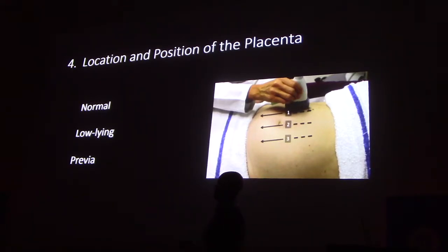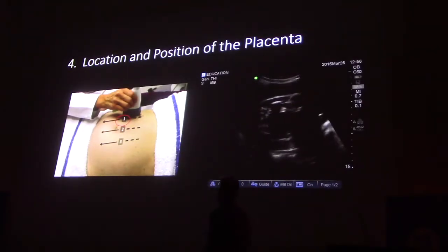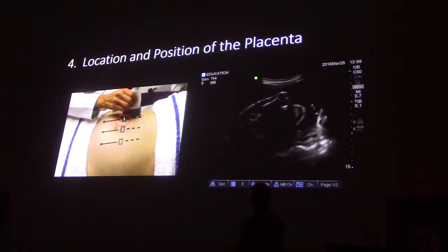So the simple ways of categorizing our placentas when we see them are just normal. They can be anywhere high up away from the os. Low-lying is if it's within 2 centimeters of the cervical os. And then previa if it's covering the os. And that is going to be a problem for you.